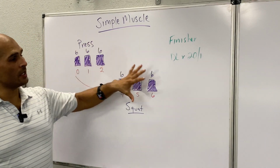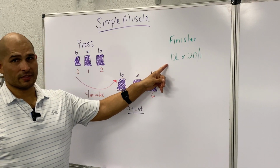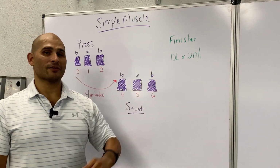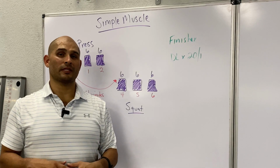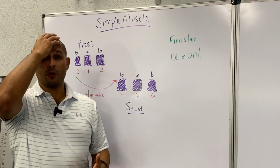As soon as you're done with all circuits, you've got a finisher of deadlifts. And you're gonna take the same pair of bells that you're using for your presses and squats, and you're gonna be knocking out sets of 20. So depending on which day you're on, one day will call for 2 sets of 20, one day will call for a set of 20, one day call for 3 sets of 20. So it just depends on what day that you're on.